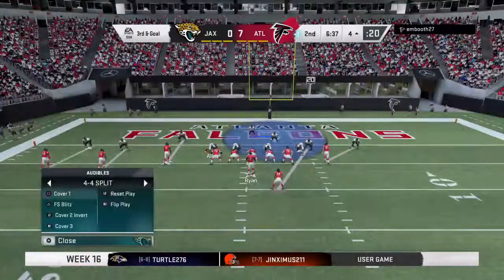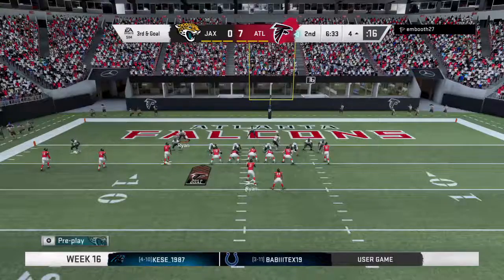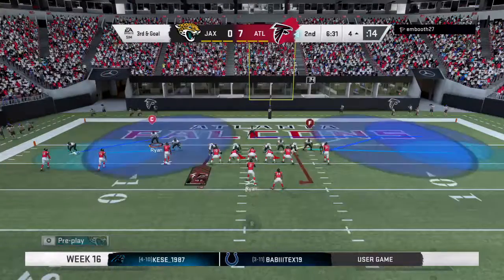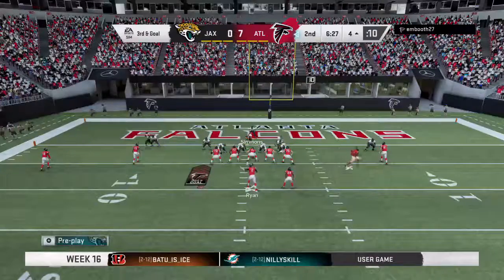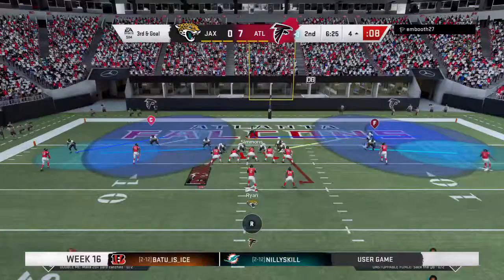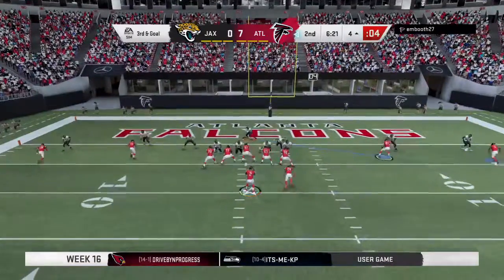Ready, 280. 51, sub. Here we go. 6 guys. Check 6 guys. Greystone, travel. 39. 47 is the mic. Ready to go.